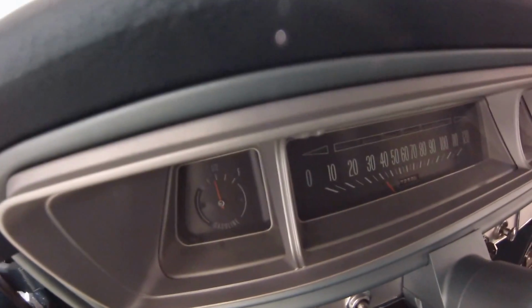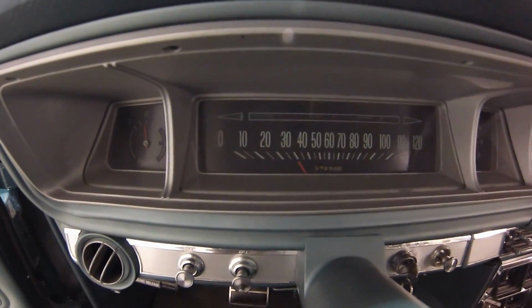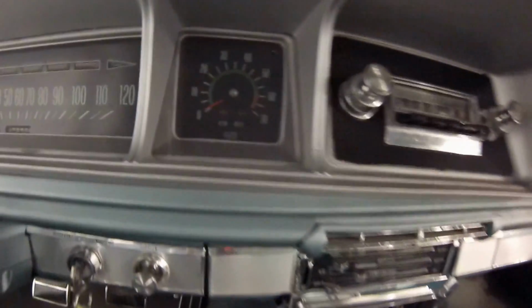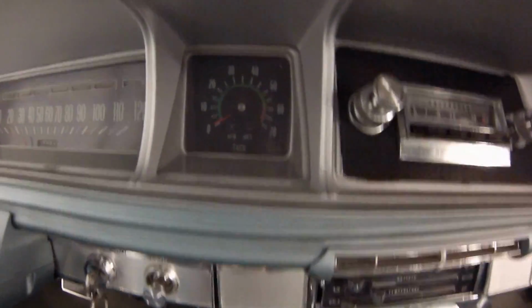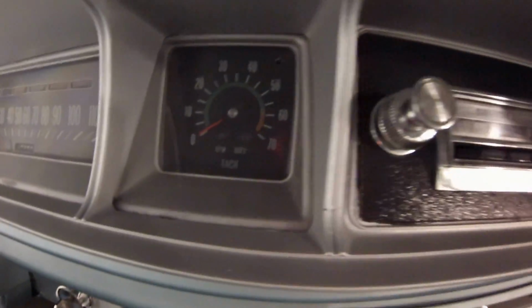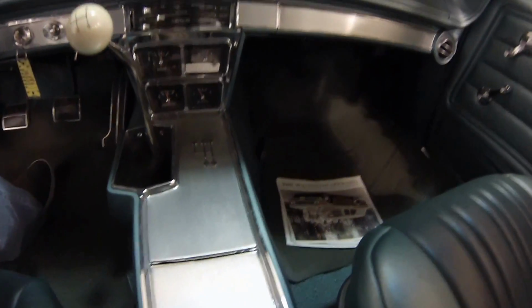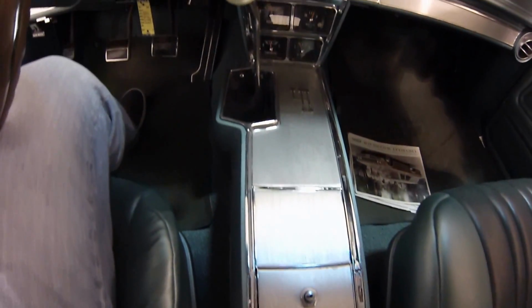Dash is in excellent condition. Odometer showing 67,258 miles. Tach, that looks like a high horse tach here actually. So we can maybe make some assumptions on the horsepower from that. I'm not going to say for sure, but typically where that red line's at, that would mean a higher horsepower vehicle. Full console. And again, everything in very good condition. Nothing beat up. Really, really nice.